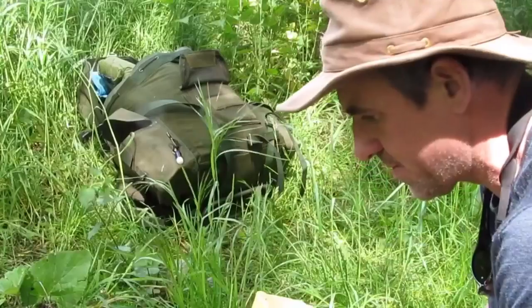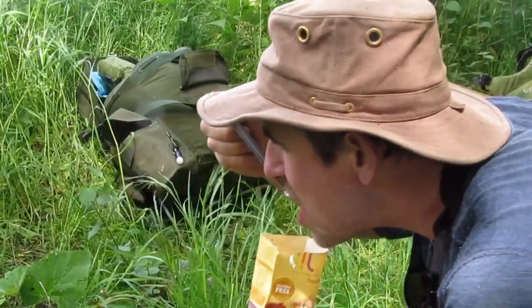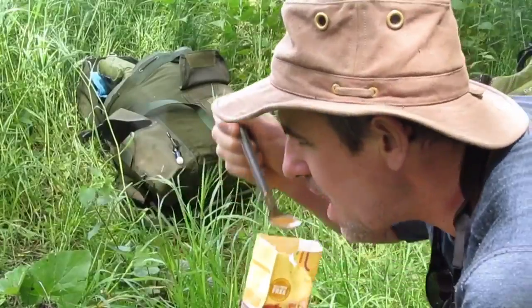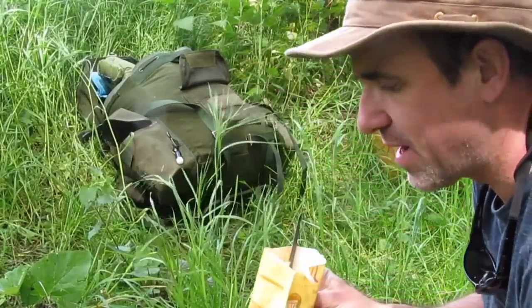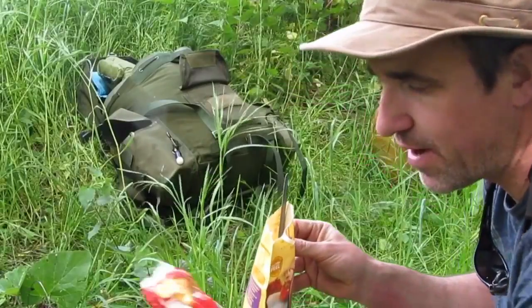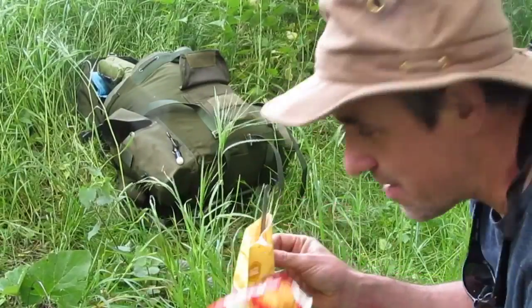Oh, it smells nice. It smells coconutty. It's quite a thin soup and I'm quite hungry, so I'm going to fortify it by crumbling in Ritz crackers. I know.